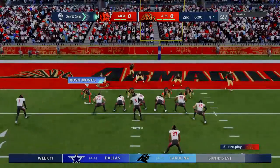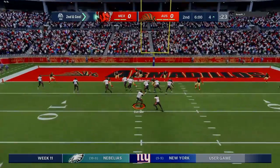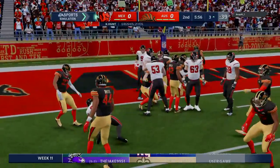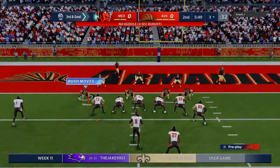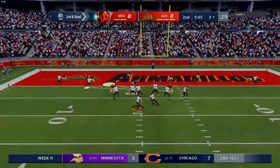From back at the 4, here's 2nd and goal. Out of the gun, they run it with Hunt, and he will push his way forward down to about the 3-yard line. The second down play, not much better than the first, just a gain of 1 there.